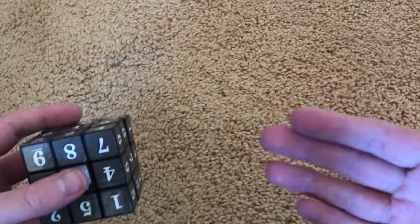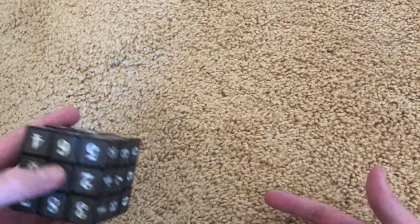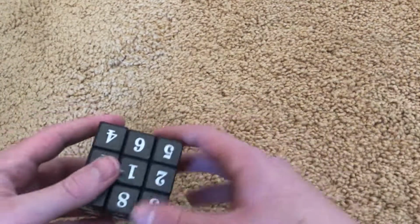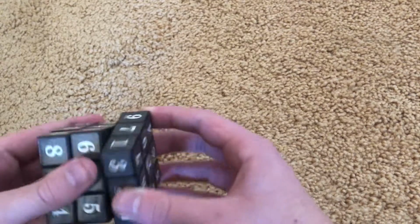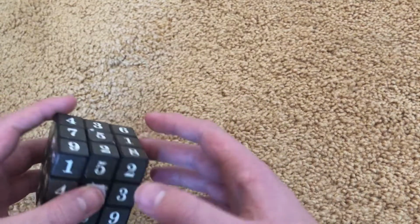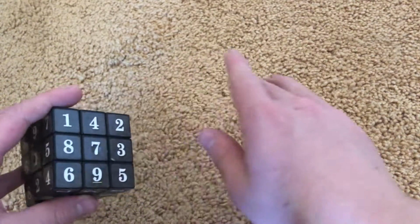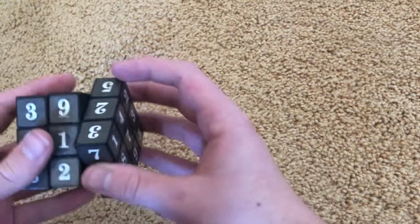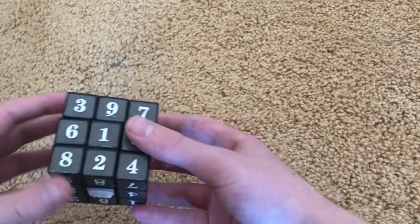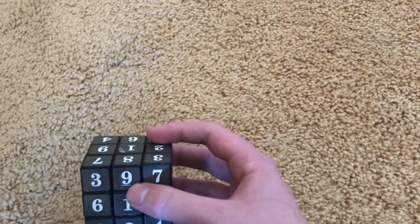Now what I should have done is taken a picture of it when I got it because it was in a solved combination. But I didn't, and I scrambled it up, and I literally had to spend months trying to figure out what the solved combination was. But somehow I found it, and I made sure to write it all down so that I can solve it whenever I want to in case I scramble it. But that probably isn't going to happen too much because this is basically a dollar store cube.